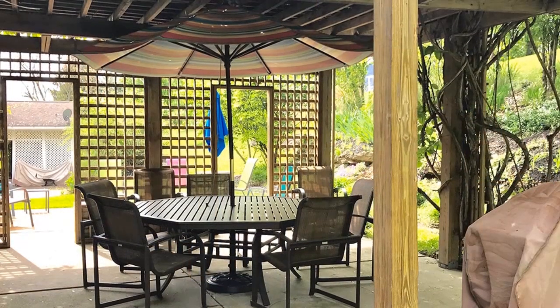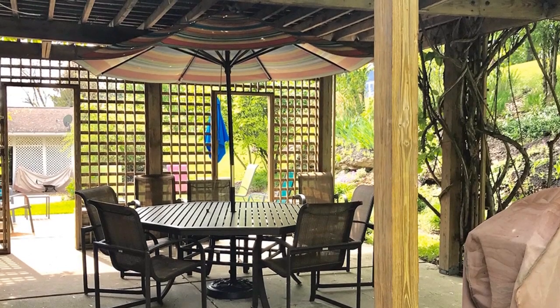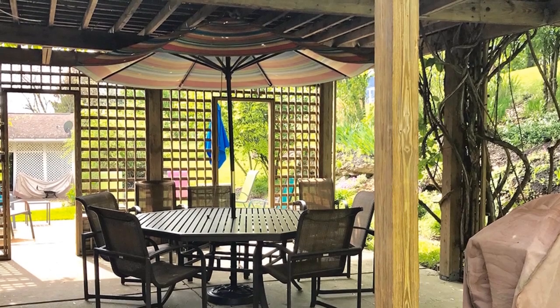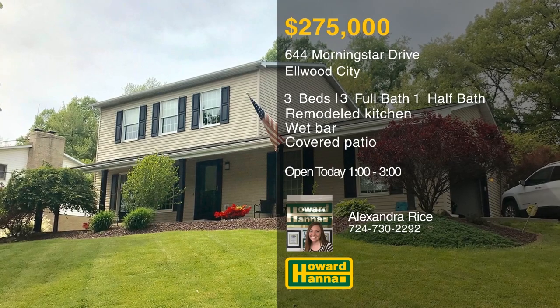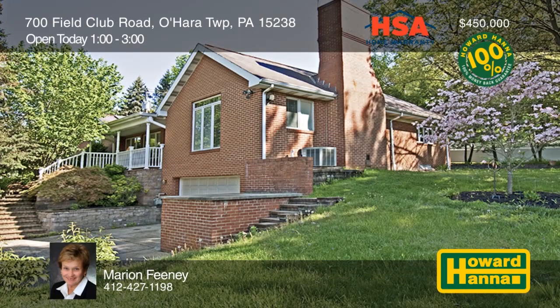Breathe the fresh air on the front porch and covered patio, and take advantage of storage in a newer shed and an attic above the attached garage. Alexandra Rice will be waiting for you between 1 and 3 today, so stop by for a personal tour.